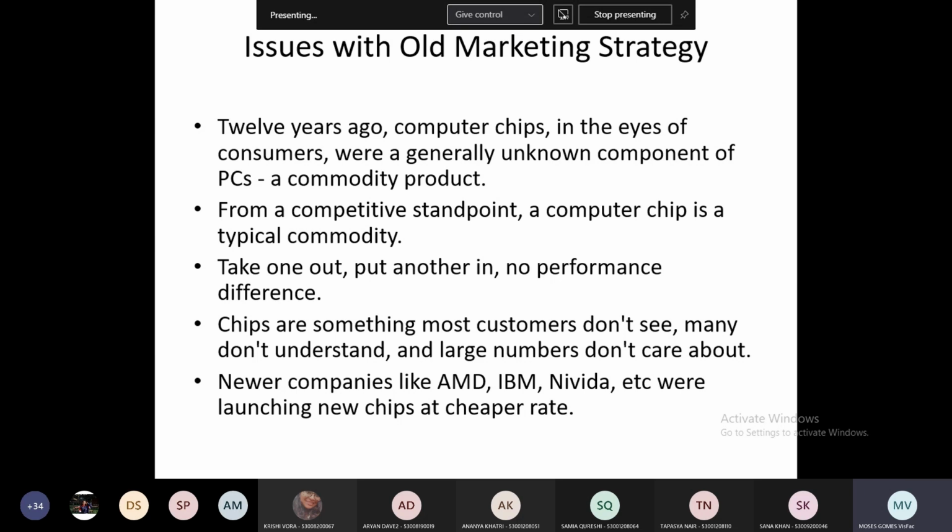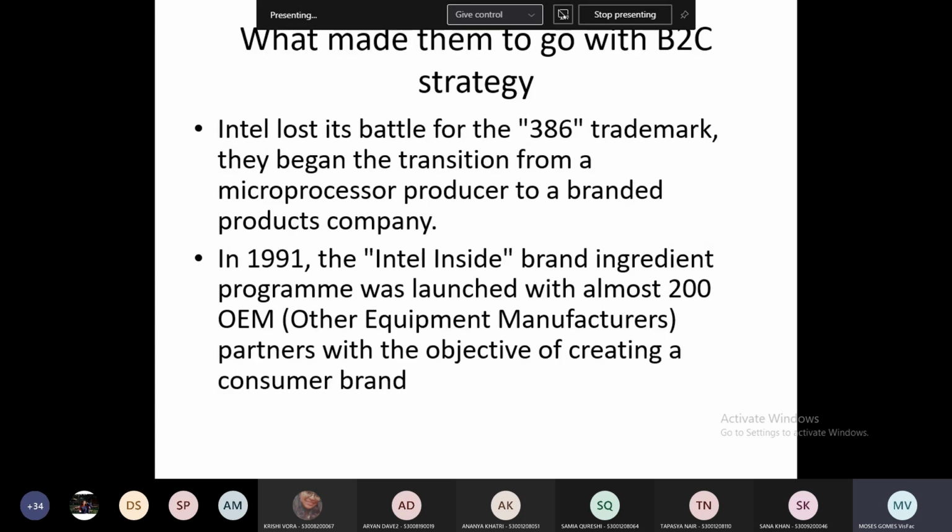They were selling at a cheaper rate, and Taiwan was also a major player when it comes to microprocessors, and they were selling these microprocessors at a still cheaper rate, and Intel was losing market share to these new players. So that's when this particular thing happened. Intel lost its battle for the 386 trademark. They began the transition from microprocessor producer to branded products.